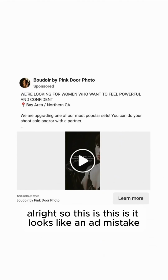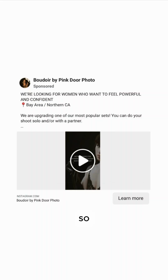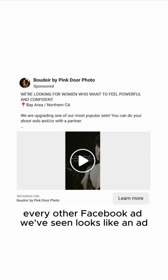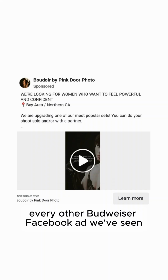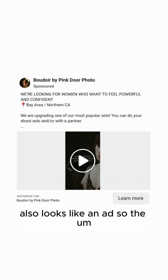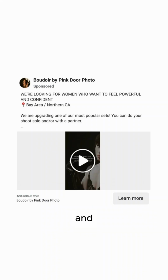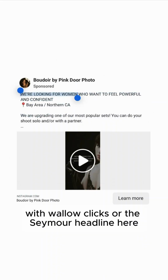All right, so this looks like an ad mistake. So the false belief that caused us to make this mistake is we believe our Boudoir Facebook ads should look like ads, because we've seen other Facebook ads that look like ads. Basically every other Facebook ad we've seen looks like an ad, and basically every other Boudoir Facebook ad we've seen also looks like an ad. So the consequence of this is way, way, way more women scrolling by our Boudoir Facebook ads than necessary, dragging our unique CTR under 6% and contributing to BLCS.